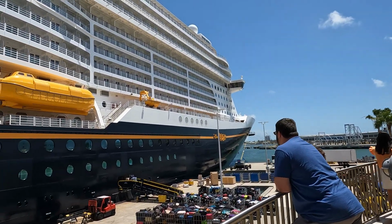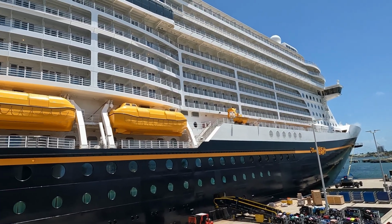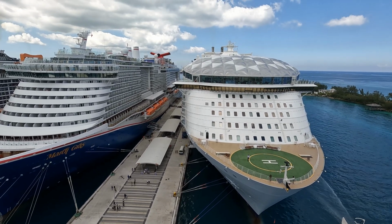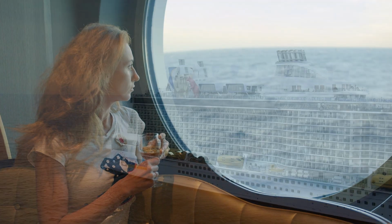I would also recommend getting a cabin lower on the ship, which will help reduce the movement even more. Now, this does restrict your ability to get a balcony room or suite by going lower on the ship, so you're going to have to decide which is more important to you. Also, I would recommend getting an ocean view room. Having that horizon to stare at does help if you're feeling woozy.